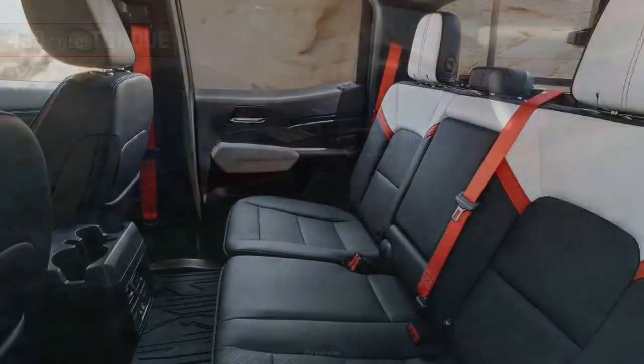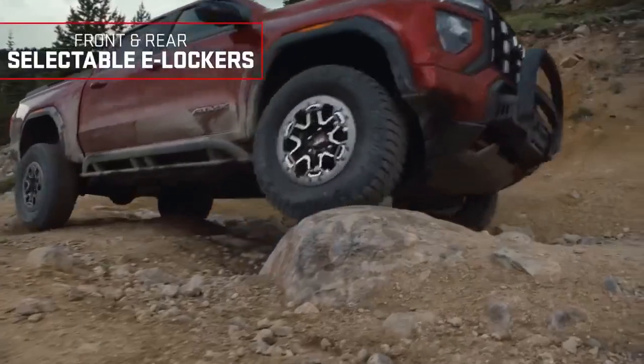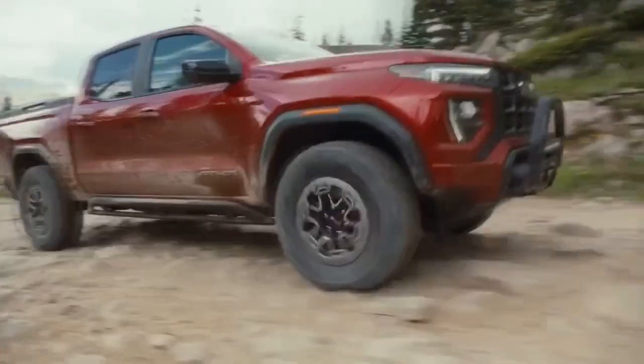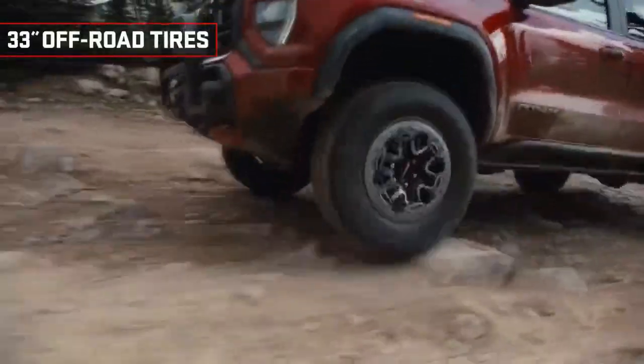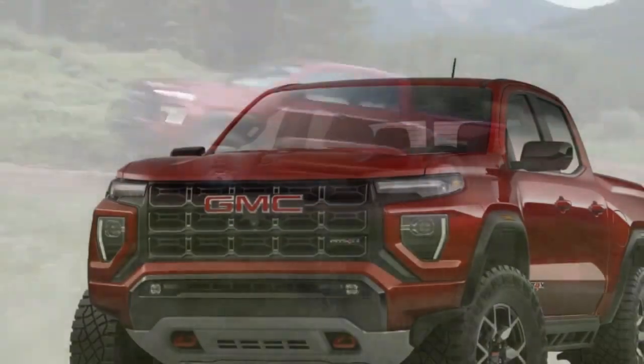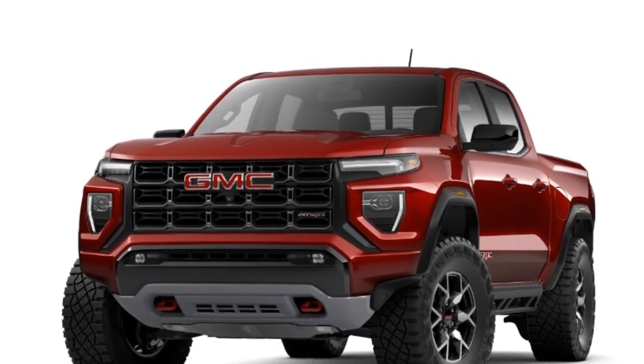Let's outline some of the pros and cons of the 2023 GMC Canyon AT4X. Pros. 1. Off-road capability. The Canyon AT4X shines when it comes to off-roading, thanks to its advanced four-wheel drive system, off-road mode, and robust suspension. It can handle challenging terrain with ease.